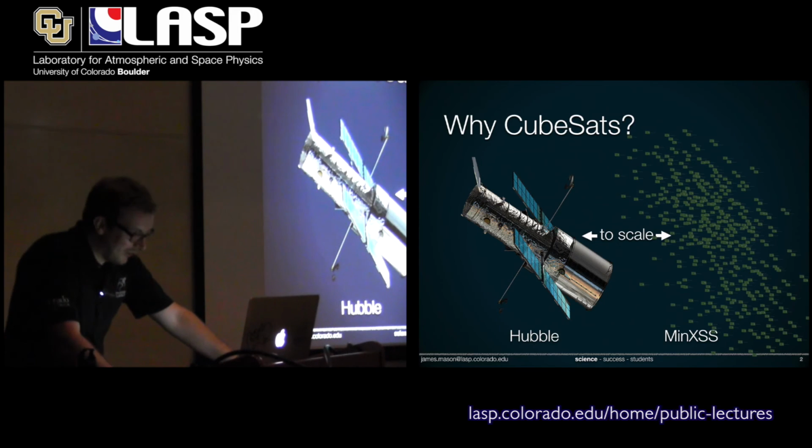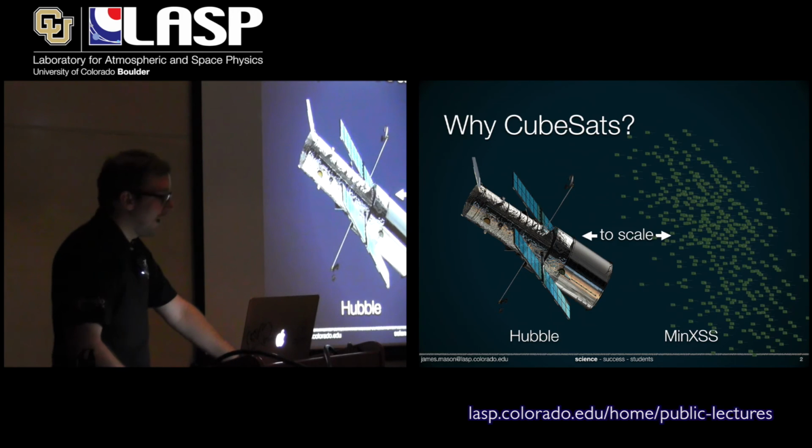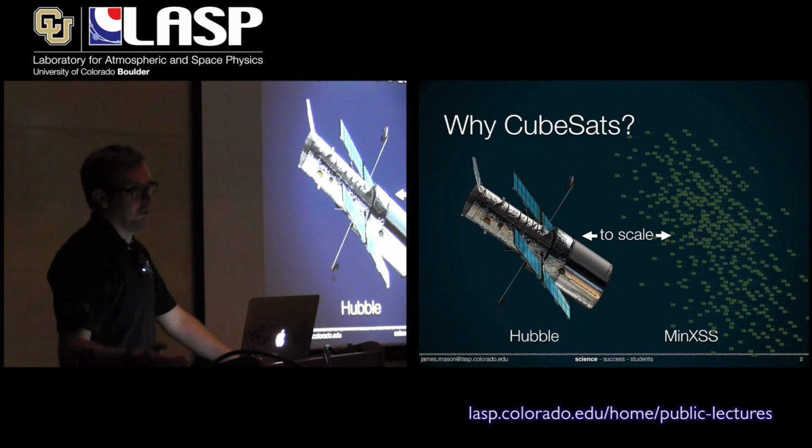One of the other advantages is that the timeline is also less for CubeSats. Instead of a decade or decades to produce one of these things, it's a few years, so that makes them really good for missions of opportunity.